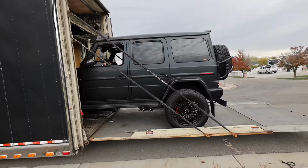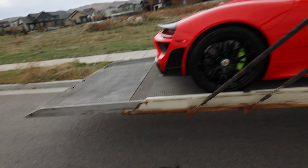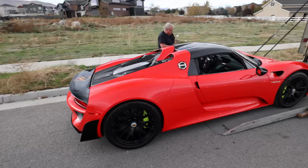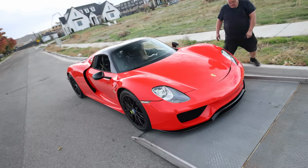I'd imagine most of you guys probably know exactly who owns this, Mr. Steve Hamilton. So he's going to be visiting in a couple days, and we are the caretaker, the babysitter for his collection. My, oh my, one of the all-time most beautiful cars. This thing is crazy. It's one of the Holy Trinity. There's only 918 of these in the entire world. This is a successor to the Carrera GT. You have 887 horsepower, a V8 with electric assist. This thing, though, I don't know, boys. We might have to go 918.